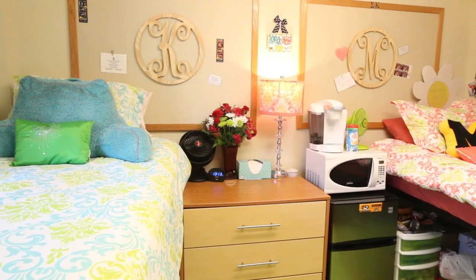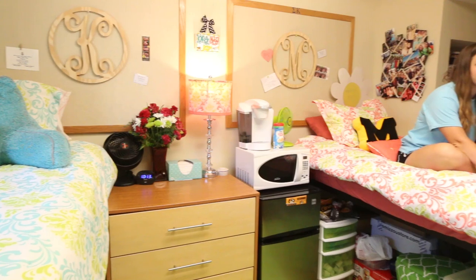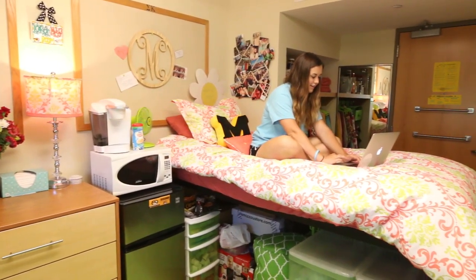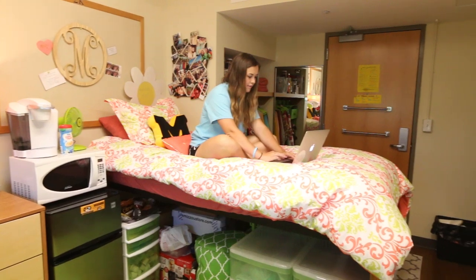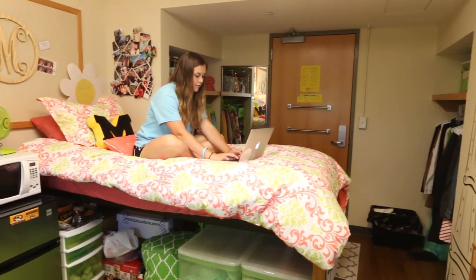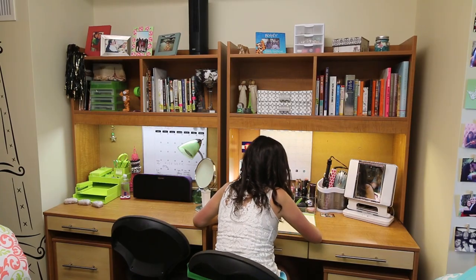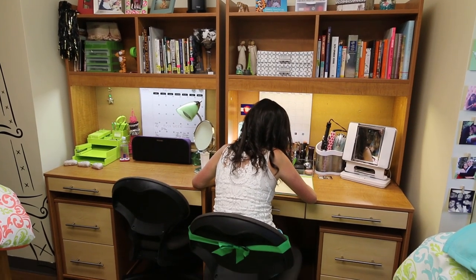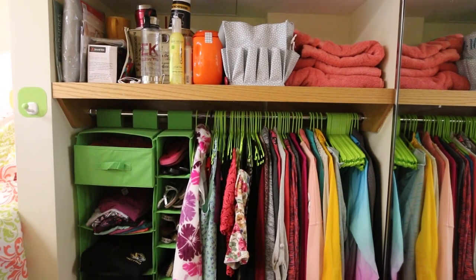Welcome to Hatch Hall. Each room has a shared four-drawer dresser and full-length mirror. In addition, each student in the room has a bunkable, height-adjustable bed, desk with a study hutch, desk chair, two-drawer mobile pedestal, tack board, and a closet with a shelf.